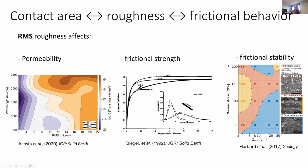So then I'll move on to the second part of my talk, where I talk about a different set of experiments where we use roughness and changes in the roughness to relate contact area to frictional behavior. And we know from different experiments that RMS roughness affects permeability. This is a map of transmissivity, which is sort of a proxy for permeability. And with different roughnesses, permeability changes.